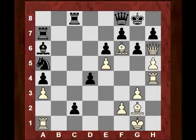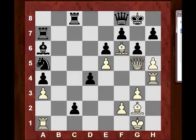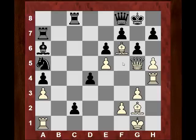Okay, the queen does not want to go back here. If the queen goes back here, then actually black will be in the driving seat with knight b3. For example, this h file, we can just play f g and we're actually protecting h7. Nope, that's not the idea at all.